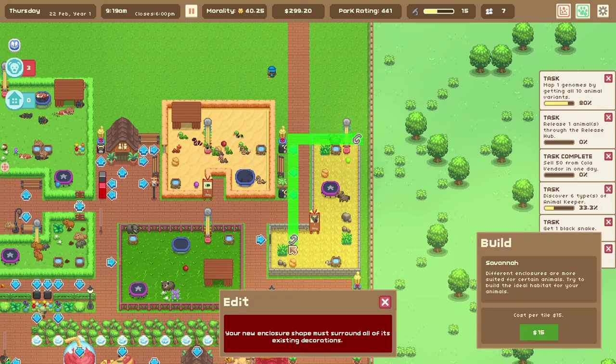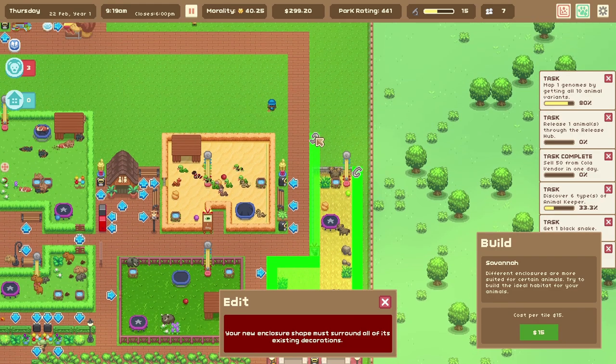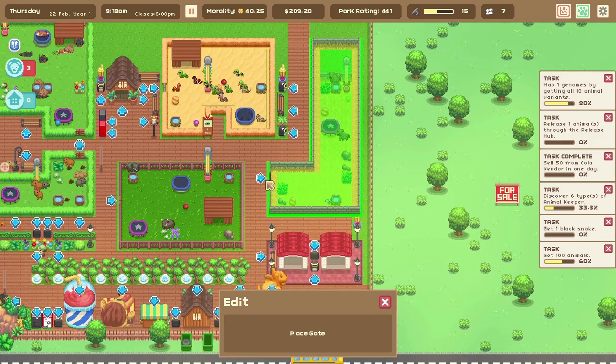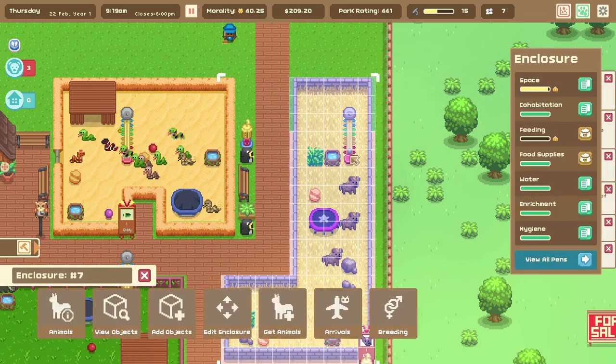This is fine. Let's edit the shape. And we'll keep it pretty much exactly like that, but we'll just make it go up. It could go all the way up there, I suppose. No, we'll have it coming to about there. Just a tiny bit more room. Why not? And the door was there. Okay, so we'll keep the door where it was.